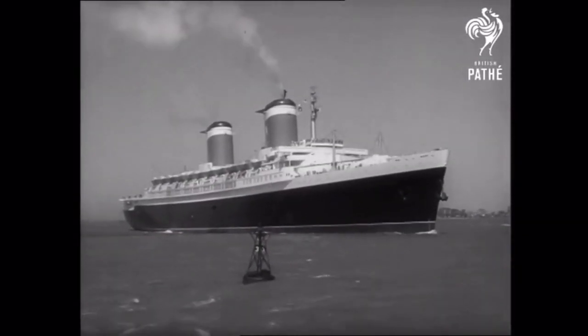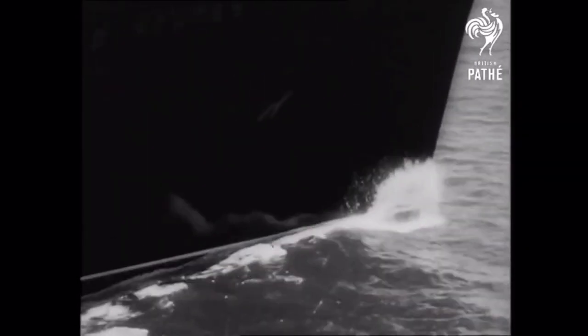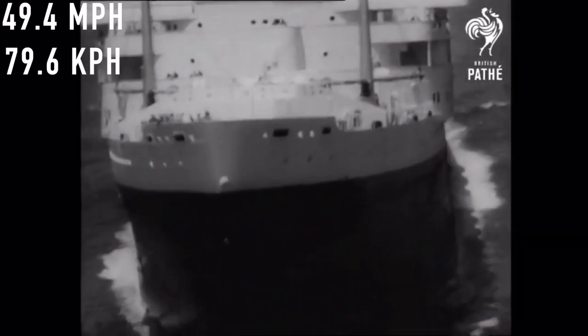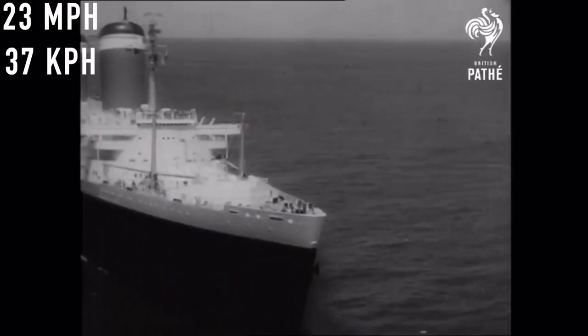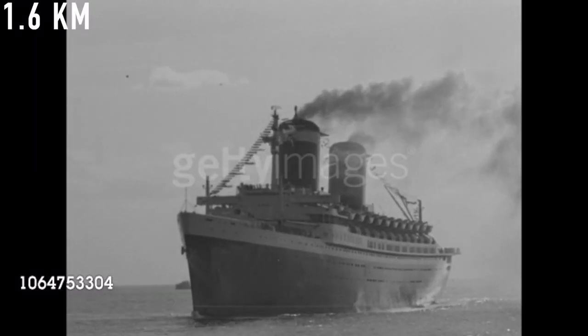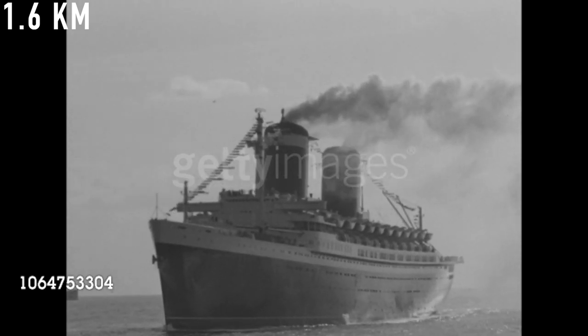Under Gibbs's watch, the ship would go through her builder's trials, testing to see if the ship met her requirements, which she definitely did. Plowing through the slightly stormy seas at a top speed of 43 knots and beyond forward, and going over 20 knots in reverse. On top of this, the ship was also able to stop in just over a mile, which was previously thought impossible for a ship of her speed.